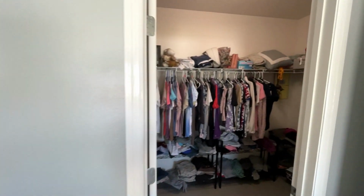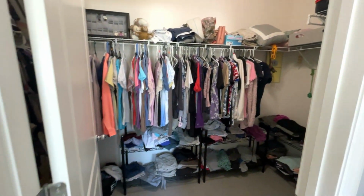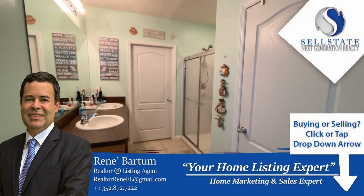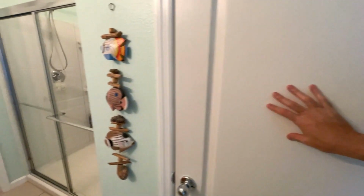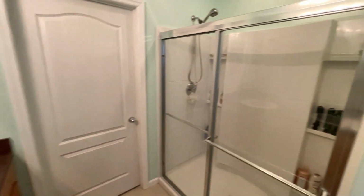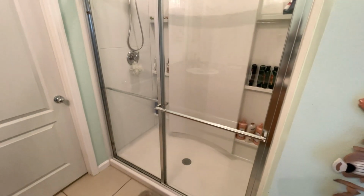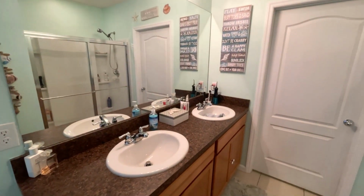Large walk-in closet. Okay, and then when you walk into your master bath, very beautiful master bath, double vanity sink in here. You have more storage behind this door. You have your commode or toilet behind there, and you have a beautiful master bath. Okay, so that's the master. Again, double vanity sink, which is nice.